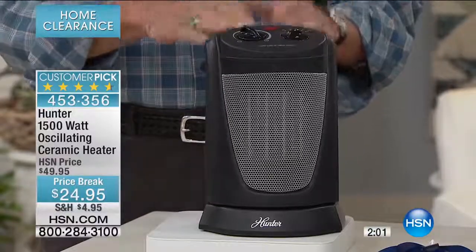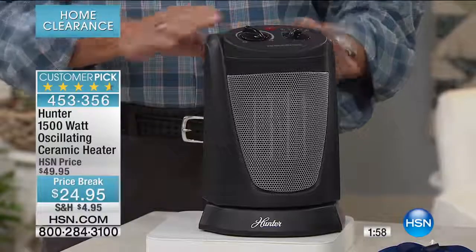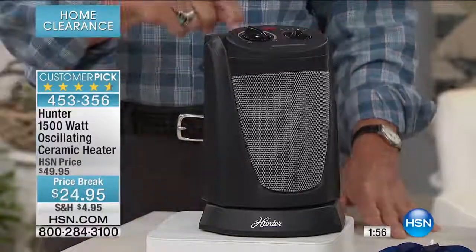Well, this is a great way to do that. And let me tell you, here's the deal. At $24.95, this heater will be $49.95 next year. That's what I'm saying. Yeah, at $24.95. This is a heck of a buy, even though it is getting warmer, because winter ain't over, I'll tell you.